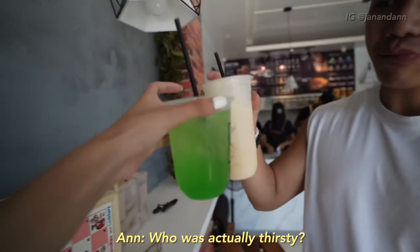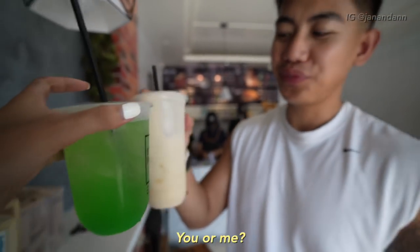So I got the classic milk tea. Large, only 70 pesos. That's refreshing. Who was actually thirsty? You or me? For a large, it's 70 pesos. For a medium, it's 60 pesos. You know, no brainer, only 10 pesos.